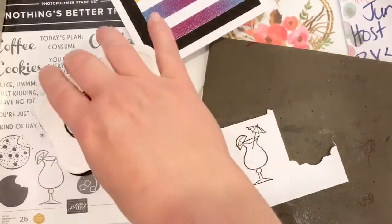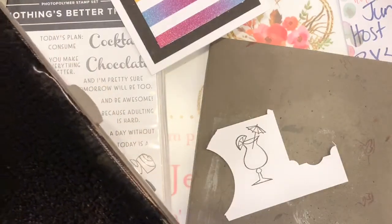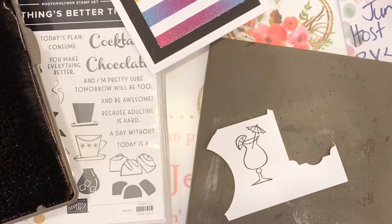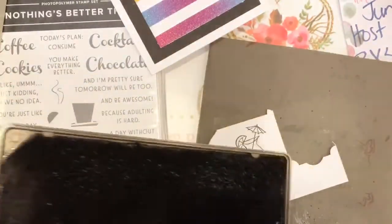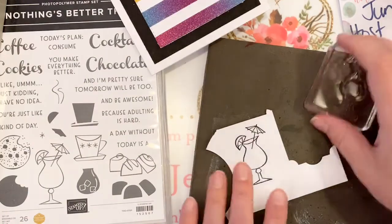Perfect. All right, I am gonna clean this real quick because with the black, I don't want it. I'm trying to prevent an avalanche over here on my space. Let's see here. Stampin' Mist. Okay. Give that a spritz and clean this real good. All right, great. Okay, so I got that.